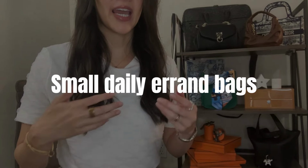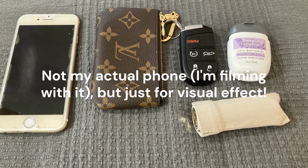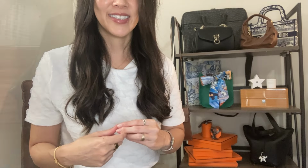So in the first category of bags, I have my small daily errand bags. These are the perfect grab and go size for me for when I just need to run into town real quick and I don't need to carry a lot, meaning they are just big enough to fit my phone, wallet, keys, maybe a hand sanitizer and a chapstick, but only when I remember to grab those 2 items. This category of bag is probably my most used on a weekly basis, besides my actual work bags, which I'm not even including in this video because my work bags have their own rotation schedule.